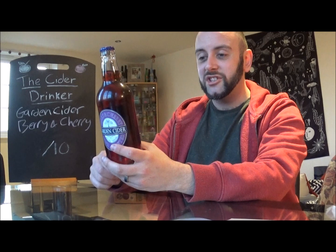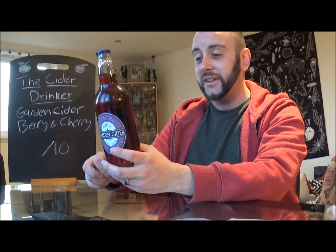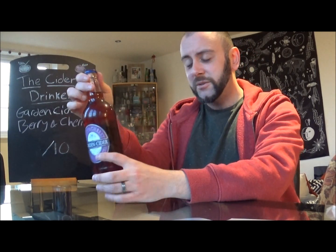Same here. We make our ciders from spare garden apples, sharing the cider we make with those who give us the fruit. If you have spare apples, please get in touch. Suitable for vegans, and yeah, for those unaware, Garden Cider are based in Chiddingfold. Contains sulfites, best served chilled. So there we are.